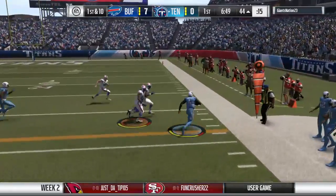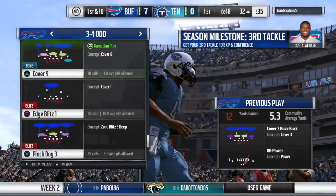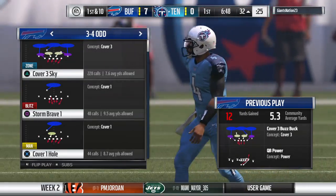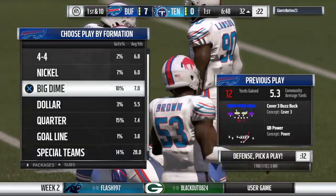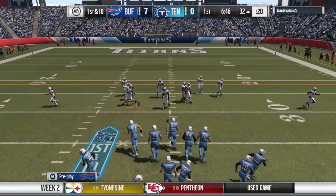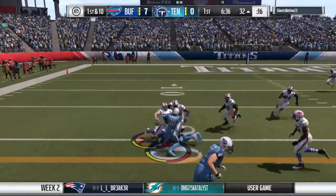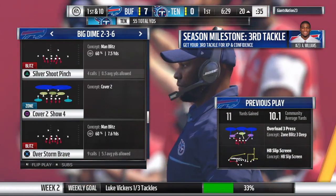And he's got some space here. And he is out of bounds, just a yard or two shy of the 30. 12 yards on the pickup, and it'll give the Titans a first down. Now this time he'll look to throw. Sets up the screen to Lewis. And he'll get this one down to about the 20-yard line. 11 yards on the pickup, and the Titans are going to have a first.